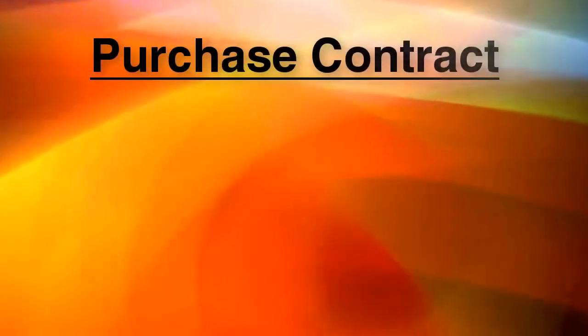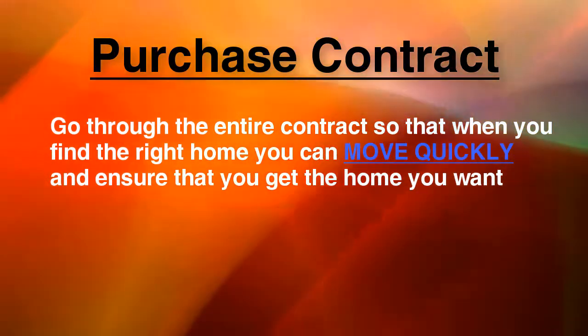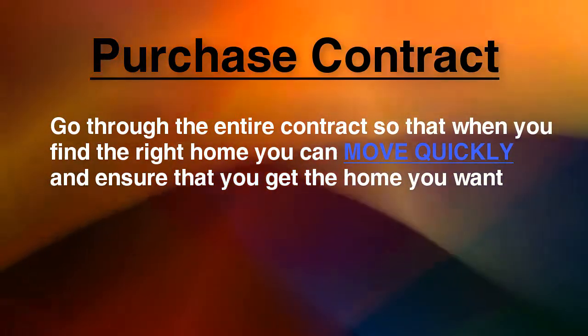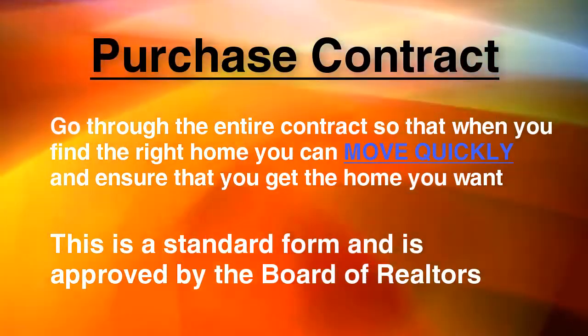Okay, now let's go over the purchase contract. I have attached a generic version of the purchase contract, and I want you to go through the entire contract so that when we find the right home for you, we can move quickly to ensure that you get the home you want. This is a standard form and it's approved by the Real Estate Commission.